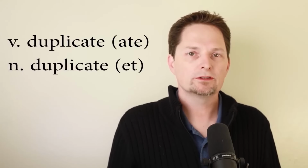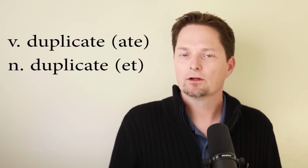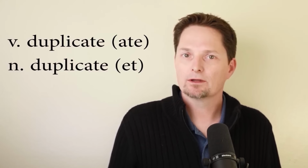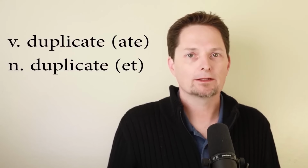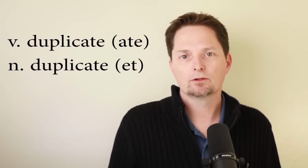So remember, when you see a word ending with ate and it's multiple syllables, you have to look closely to know the pronunciation. If it's a verb, pronounce it with the long A, like duplicate. If it's not a verb, pronounce it with the short sound, duplicate.